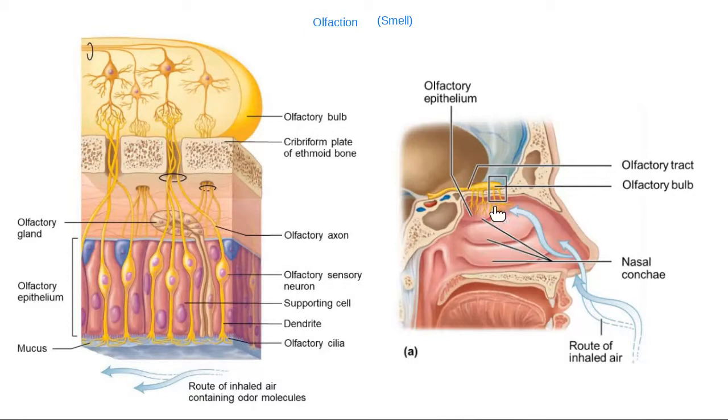We smell in our nose. The place in your nose that you smell is about 1 square inch. So imagine inside your head, 1 inch by 1 inch. Every single thing you smell, we detect it there.